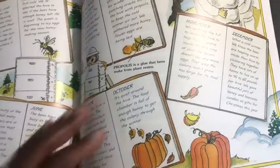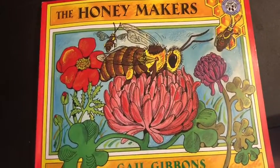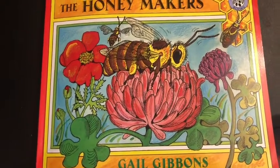Okay. And that's the end of our book. This is just kind of going through some journal entries of a beekeeper. So I hope you enjoyed The Honey Makers by Gail Gibbons and really learned a lot about the process that bees go through to make honey. I know that I did.